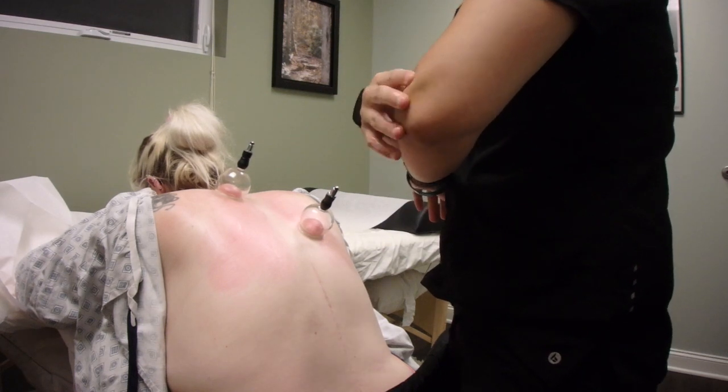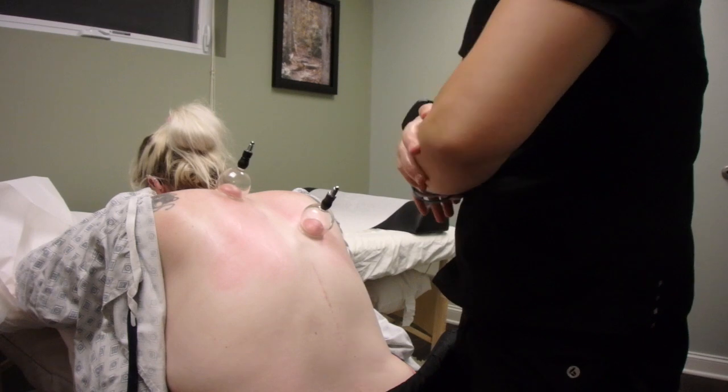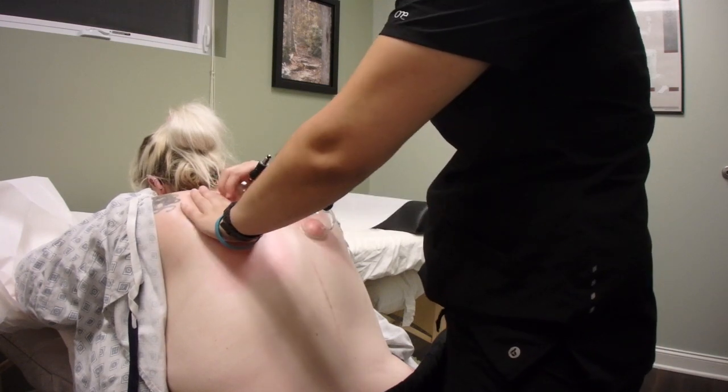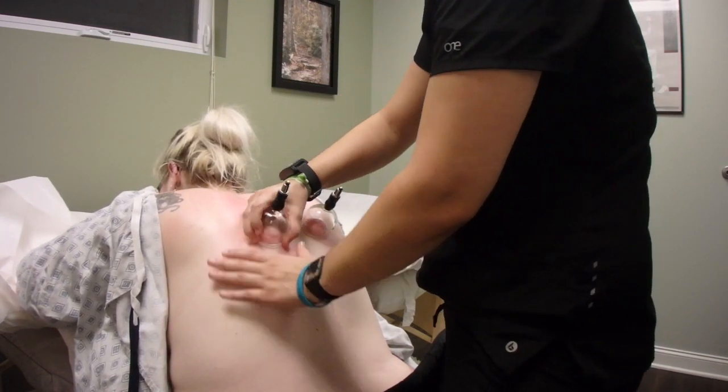There's a lot of attachment sites for the muscles of the forearm onto the elbow. So if those get tight and they pull, that can cause elbow pain. Even though that's a joint, cupping excels for that. Also for her shoulder. Wrist pain, not so much, and also it's so tiny, it's a little bit difficult to even get a cup on the wrist.